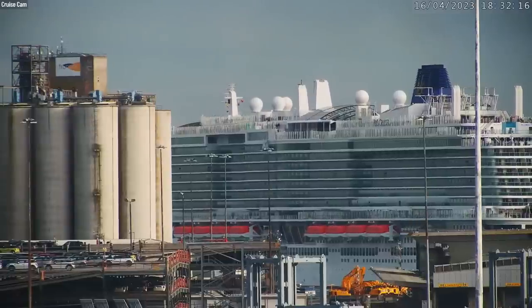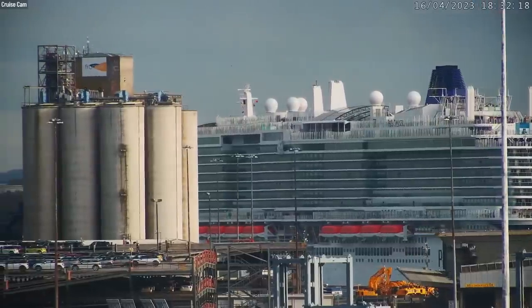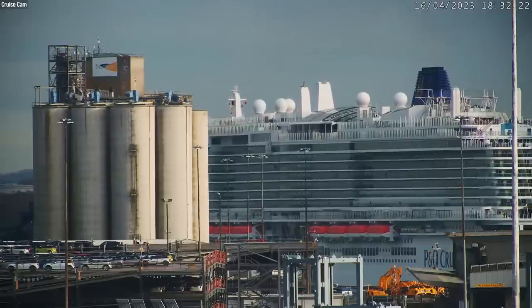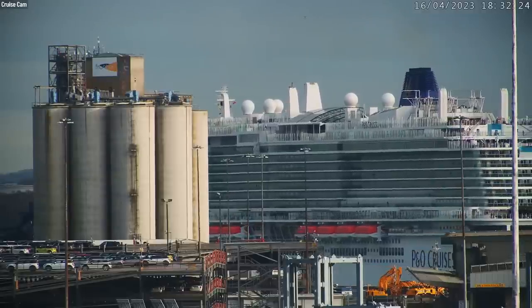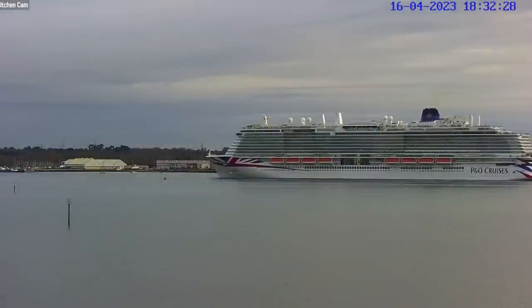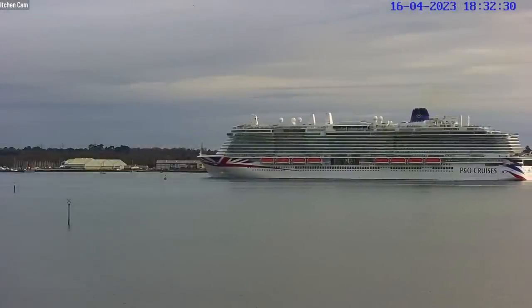And that's the grain silos at the dock head there. We can't see much past the grain silos. Let's change camera, shall we? Let's see what's going on on Itchen camera. It does look like the sun is trying to come out, so perhaps there may be a decent sunset.